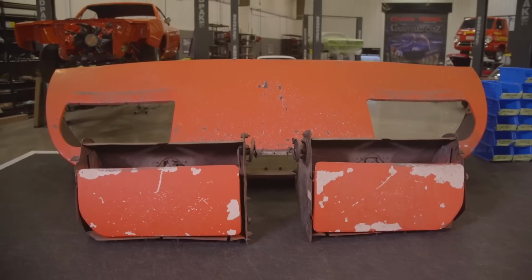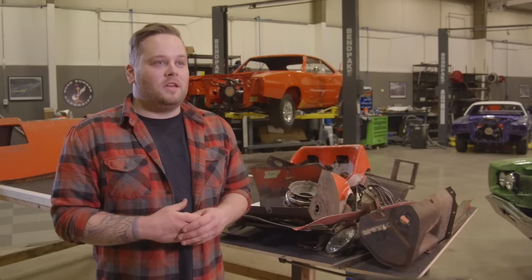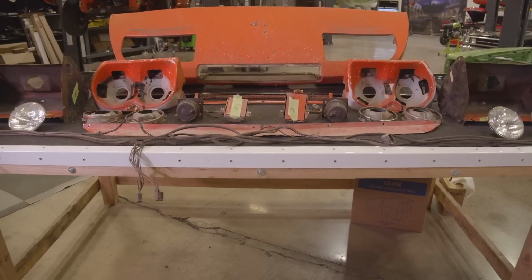So the disassembly of the nose cone went really smooth. I was able to get everything torn apart, and we're gonna lay everything out just to make sure everything gets labeled right and put back in the correct spot.